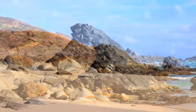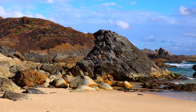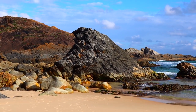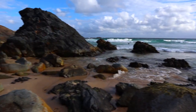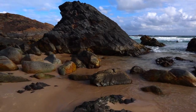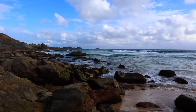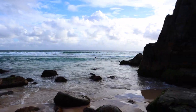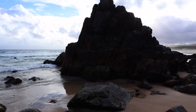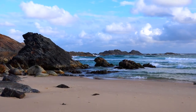Shark Fin Rock. I don't care what the official name is, if it's not Shark Fin Rock, I'm calling it Shark Fin Rock. Doesn't it? Look. Yeah, that doesn't even look like a shark fin anymore. So that's just that one area. I just can't capture what I'm seeing.